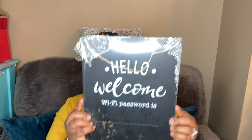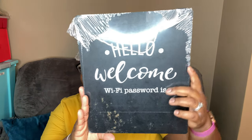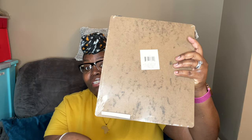And I really thought this was a steal. I'm gonna see, can I frame this? I thought this was too cute. Hello, welcome. Wi-Fi password is, it is a chalkboard. I don't know how chalky it writes, but on the back is a stick of chalk as well that comes in. I didn't know that till now when I was getting ready to do this video.